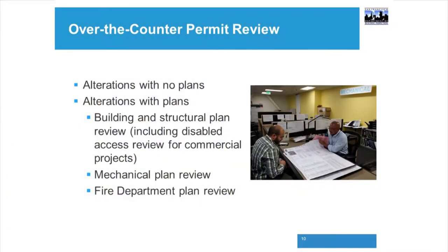Okay, so that's how you can get a permit over-the-counter. It's 1 hour or less per division. So you could do an hour through building, right? Through division. And fire department 1 hour, planning 1 hour. If it can be reviewed, that's generally how you get an over-the-counter. And also, over-the-counter permit review includes mechanical plan review and the fire department.